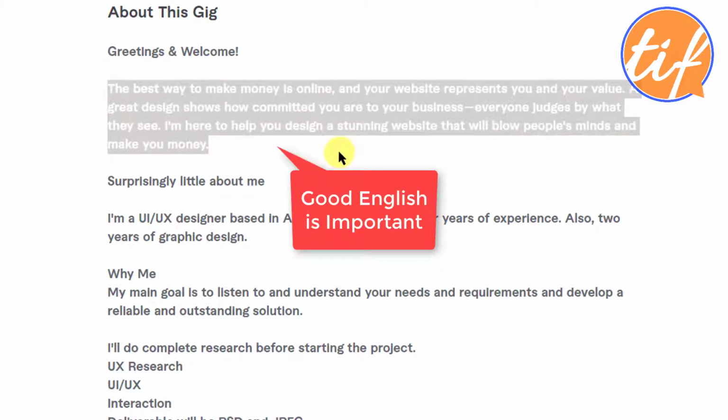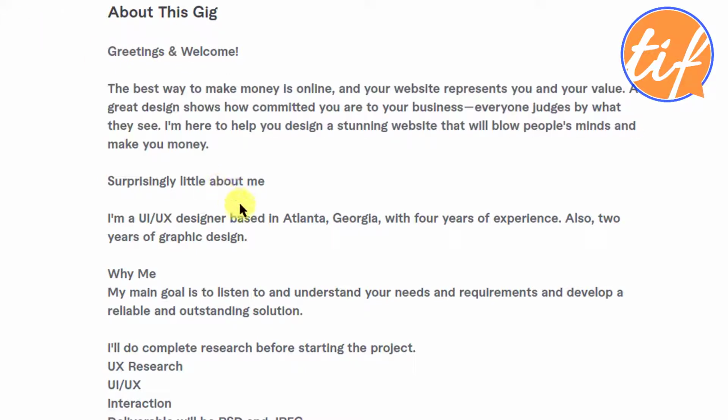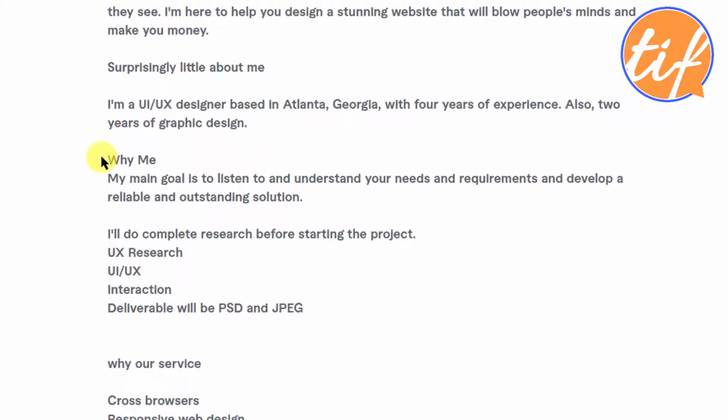Always remember that your English has to be very, very correct. If possible, you can actually hire someone to write your Fiverr gig description. That is also not a bad idea, because you are going to pay only once, maybe $5 or $10, and it's going to stay with you for a long time. So this is something you can remember. Then this is a good section.